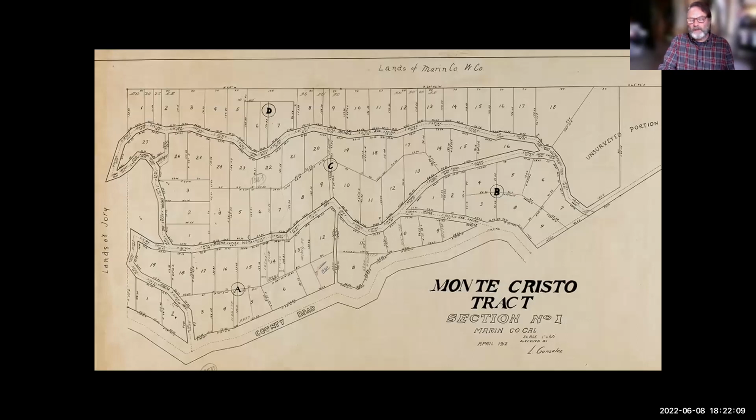I just threw this one in because I'd never heard about it. This is the Monte Cristo tract. I've been up there. It's way up the Bolinas Fairfax Road, almost getting to the Meadow Club. Up on your left, there's a subdivision of houses that goes back to 1912.